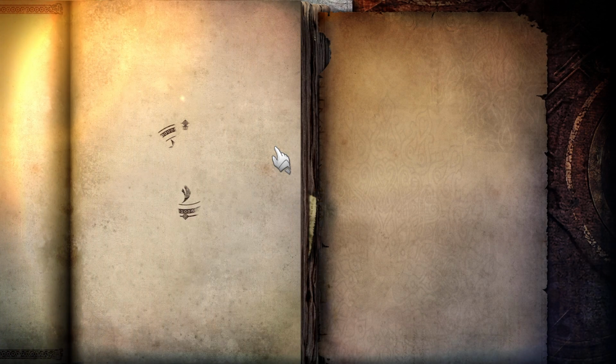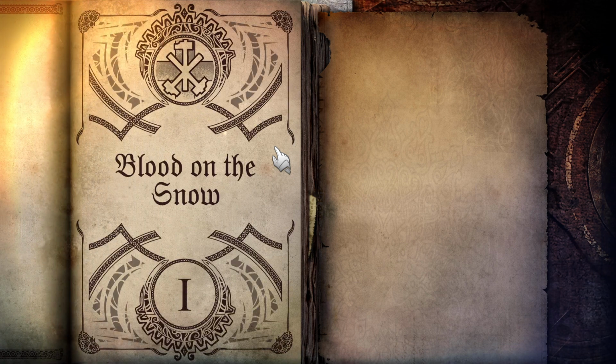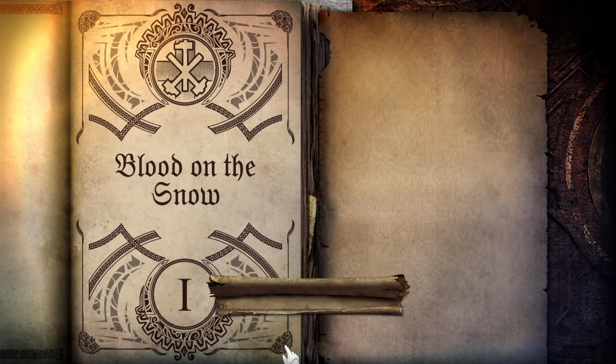That was the thing I never really got. Why didn't he just settle down and start taking on apprentices again? I mean, he's got to get his order back up and running. Blood on the snow. I really like this motif. It's a bit overused, but, you know, we can work with it. Alright, so yeah, I get it. We have to manually turn the pages, which is kind of interesting.